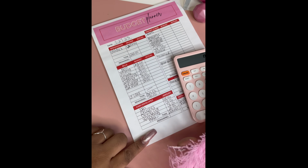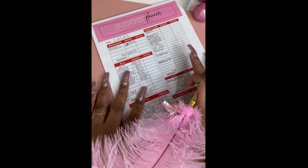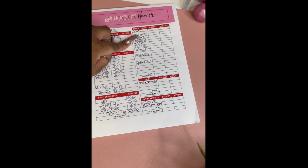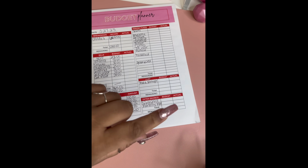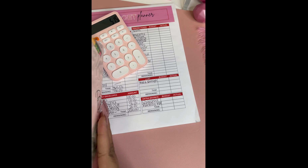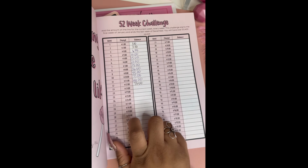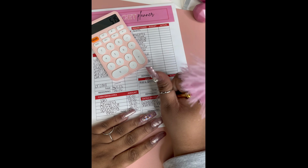Sorry, that's so sloppy. So we're gonna do $735 minus $220. So that leaves us with $515. Now you can choose from this point to go on to sinking funds, but I prefer to set aside the money for my savings before I contribute to my sinking funds. So I have $515 to work with. So I have to do my 52-week challenge. And this week I am supposed to add $12, and that'll make us a total of $78. So I need $12 for my 52-week challenge.